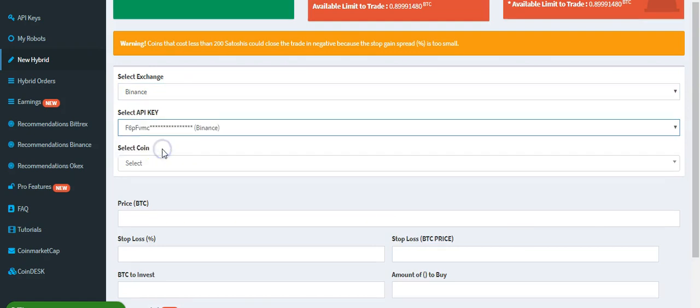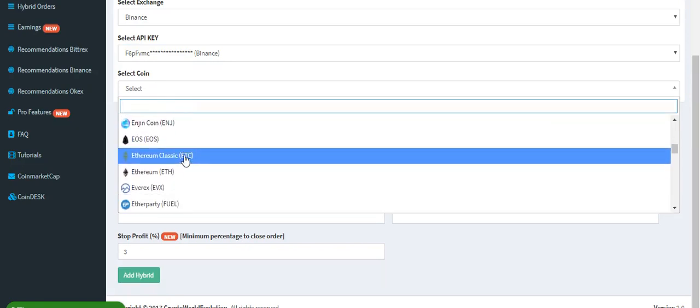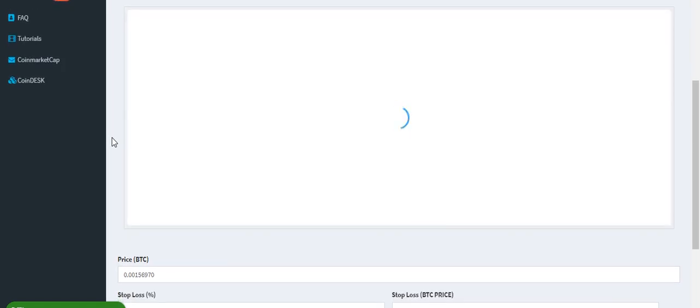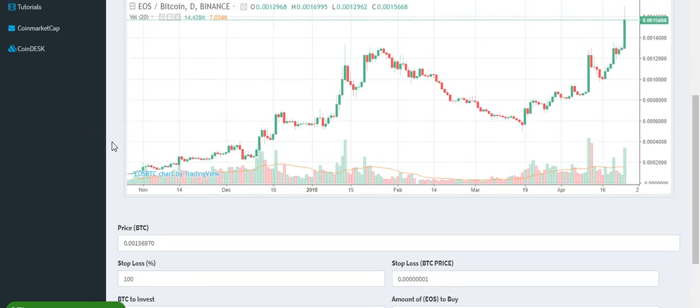I'm able to connect my API. Then I'm able to choose any coin within the exchange that I choose. So let's go to EOS. Okay. And then what this tool does is it makes your job a lot easier. It makes your job a lot simpler when it comes to buying and selling.